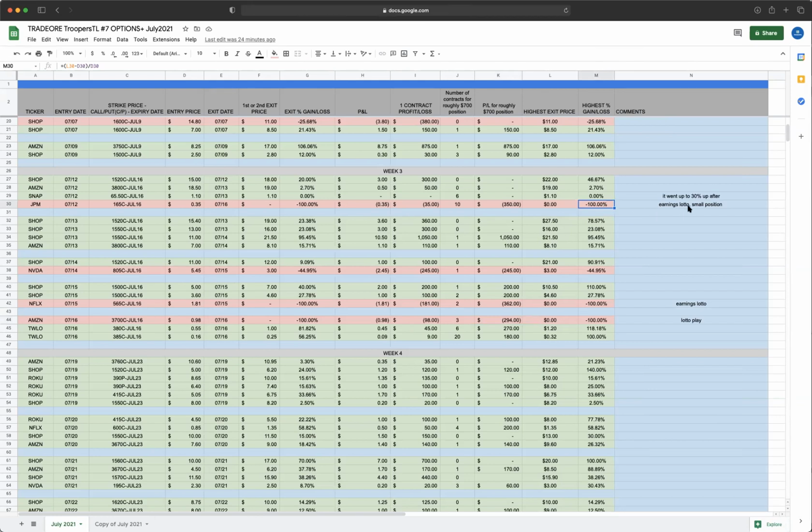So that's the lesson here for week 3: don't enter into earnings lotto in companies that you're not familiar with, because you don't know what it's going to do. And I should have known better, but it is what it is. You learn and you move on. You won't make the same mistake next time.